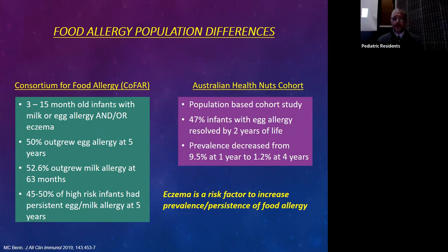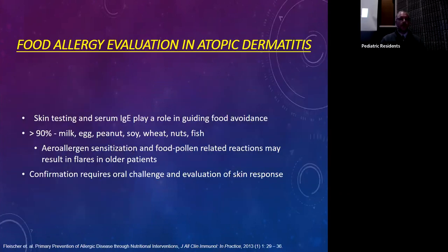So eczema does clearly seem to be a risk factor. And again, I'm going to say eczema, atopic dermatitis specifically. Food allergy evaluations certainly have a role. Milk, egg, peanut, soy, wheat, nuts, and fish are the big allergens that we consider. And for some patients, especially if they're older, aeroallergen sensitization may play a bigger role than foods actually do.